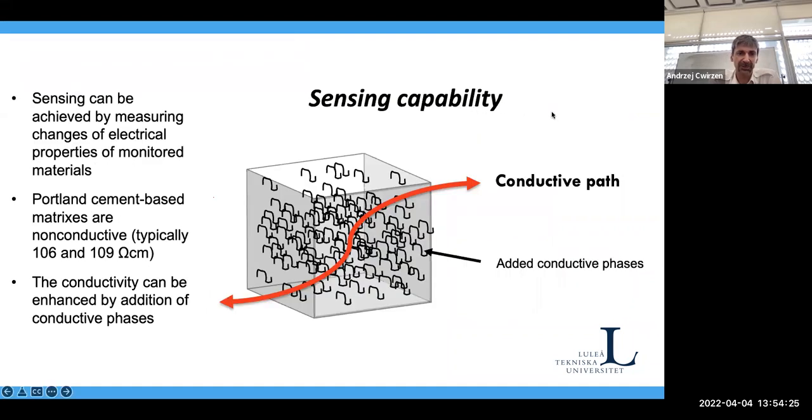The best way would be to create a concrete which could monitor itself. Just like our body has internal sensors, they are built in. You don't have to plug in some sensor on the surface of your skin; you just have those sensors connected to your brain. So the idea is, why not do the same thing with concrete? Why not make concrete send the signal when there is something wrong in this area?